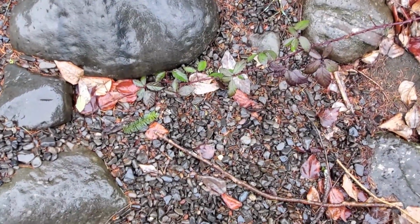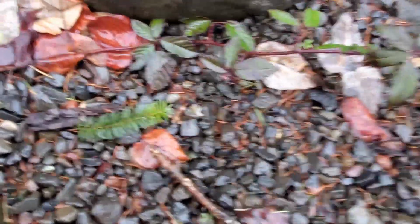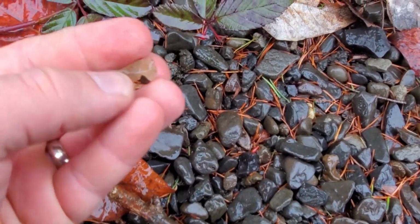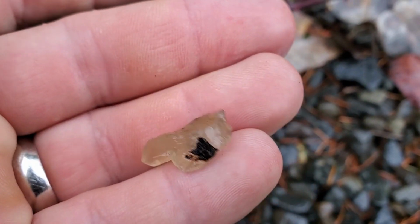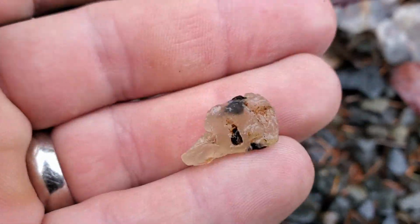Just spotted a piece of Chalcedony from a little ways away. Let's go in together. Check this guy out. Right there. Oh, nice. Piece of Chalcedony. Cool, cool. A little bit of host rock on there.